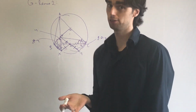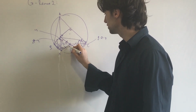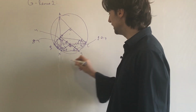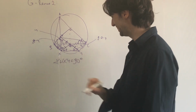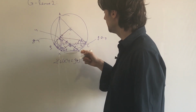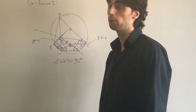By pure angle chasing, if you call this angle phi, then this is phi, then this is 2 phi, and then this is 90 minus phi and 90 minus phi. In other words, the angle HXY is equal to 90. And now with HXY being 90, which means YXA is 90. Oh, I thought actually we were going to be done with this. It turns out we're not.